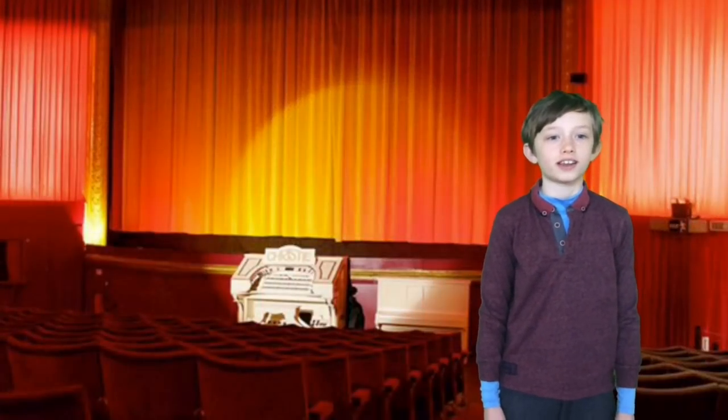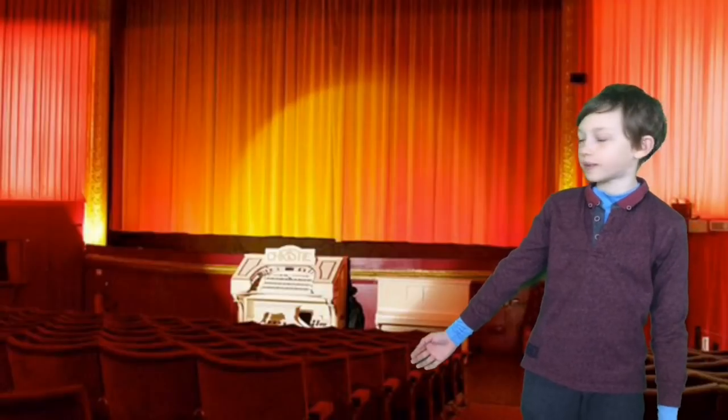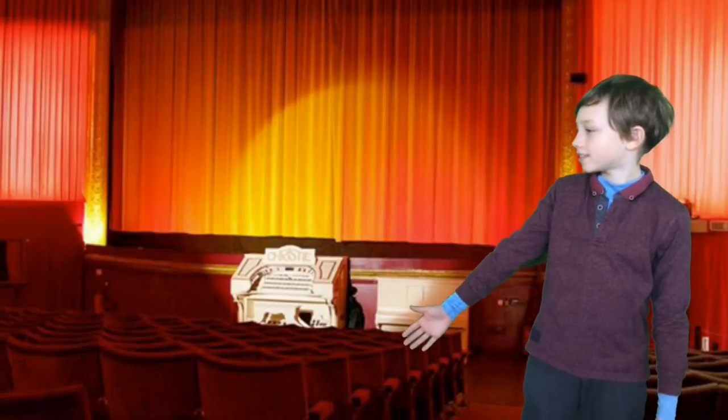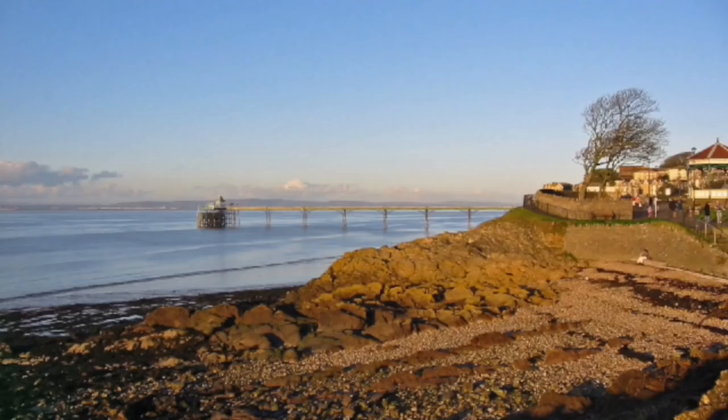In 2009, the Curzon Cinema was awarded £31,700 by the Heritage of Clevedon to improve it by adding more seats. The beach is about a 15-minute stroll away from the Curzon Cinema. The amazing beach is full of pebbles.